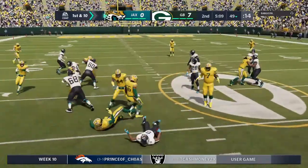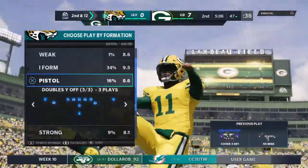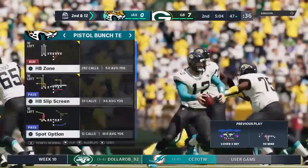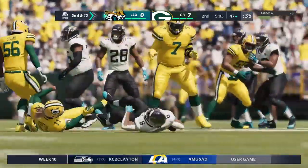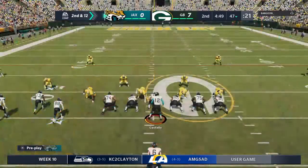Gonna give this time to the tailback. And the running lane's non-existent in this first half as they'll stop him behind the line. 2 yards the loss, 2nd and 12. Brings up 2nd and 12 at the 47-yard line.